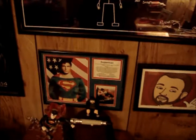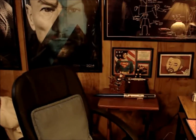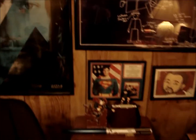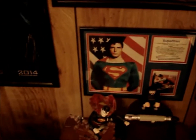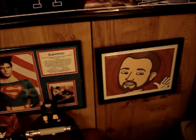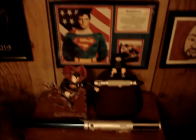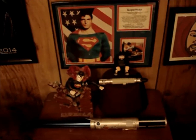Alright guys, so let me just stand up here and let me bring you around. As you can see, I have my setup. Now when I'm shooting stuff, it's usually from this angle. I got my chair with my little back pillow. I got my Superman, my little movie guru picture of myself. Yes, I am that vain and I have framed it. We got my Silent Bob. Let me zoom in on that.